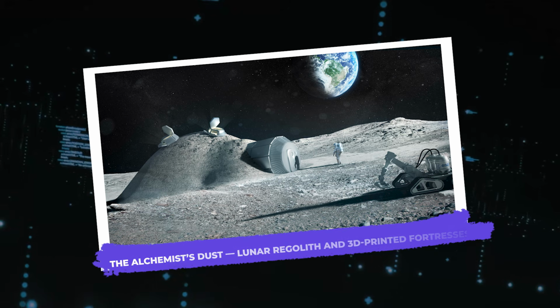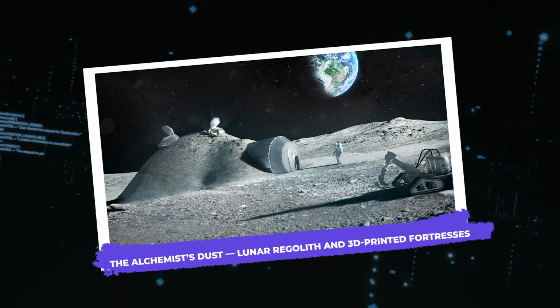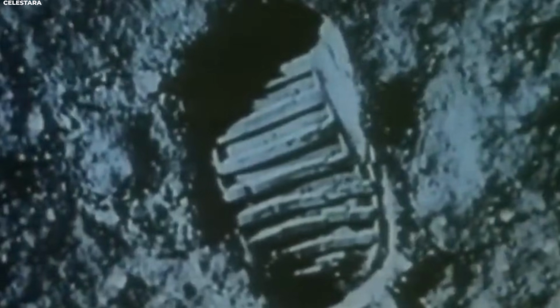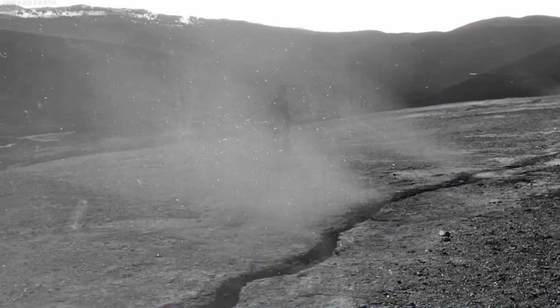It demands heavy shields against an unforgiving cosmos, leading scientists to unlock a secret hidden within the very dust itself: the alchemist's dust, lunar regolith, and 3D-printed fortresses. On the lunar surface, there's a fine gray powder covering the entire top. But when you look closely, it turns out to be one of the most dangerous materials a human can encounter.